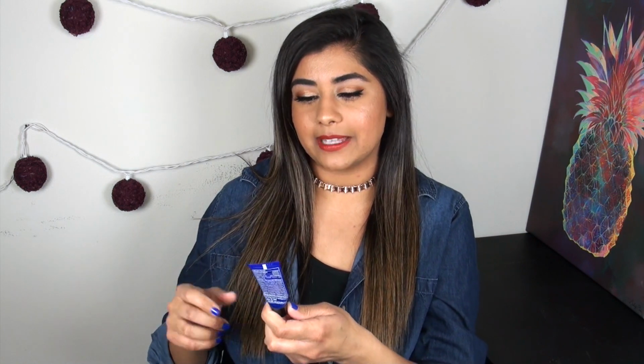At nighttime, I will just squeeze out a good dollop and I will just spread it all over my lips. I'll sleep in it almost like an intense lip mask. And then when I wake up, I will go to my sink, I'll brush my teeth, and then I'll take a washcloth and just rub off any of the leftover lip balm that's on my lips, and your lips will feel so smooth, so hydrated.